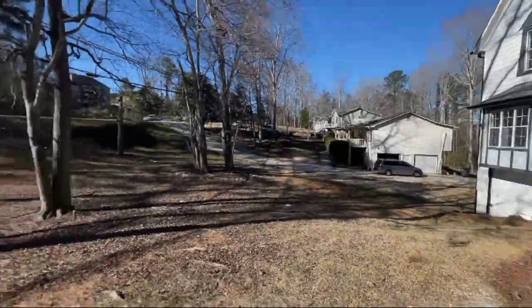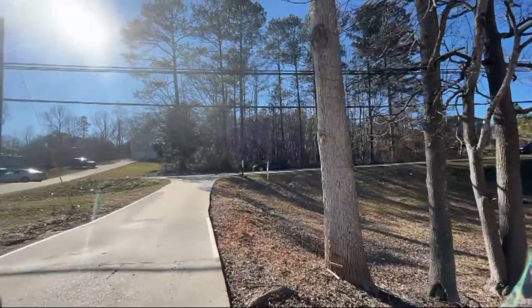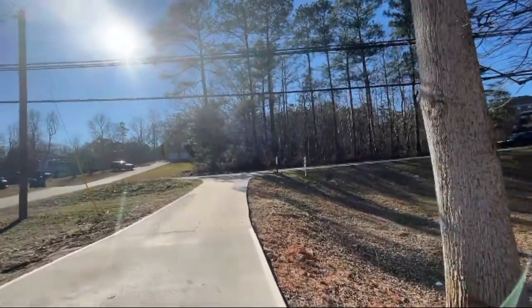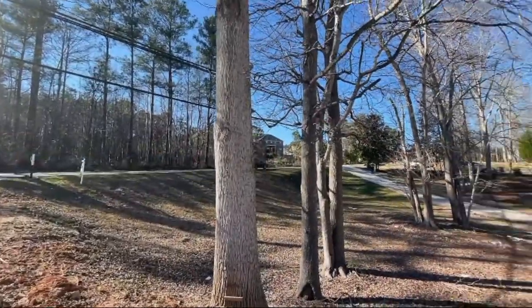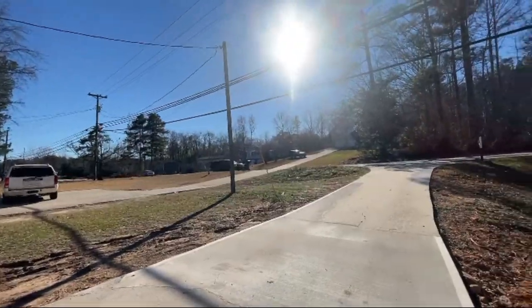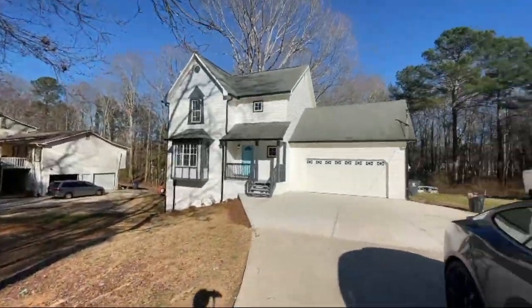on the main road. This road here is Chapel Hill Road, which is not far from that commercial district where Arbor Place Mall is, and things of that nature. So probably about a 5 to 10 minute drive to Arbor Place Mall from this location. So that's kind of what you can expect in the 350 price point.